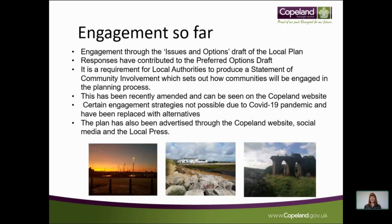So far we have carried out some engagement with communities. We've engaged through the issues and options draft of our local plan. This was consulted on between November 2019 and January 2020. All of the responses gained to that have contributed to the development of the preferred options draft, which is what we're consulting on now.